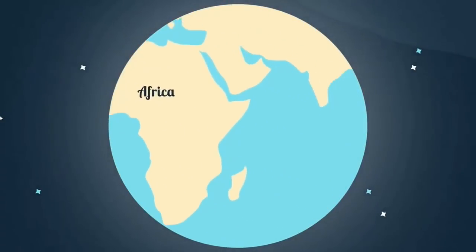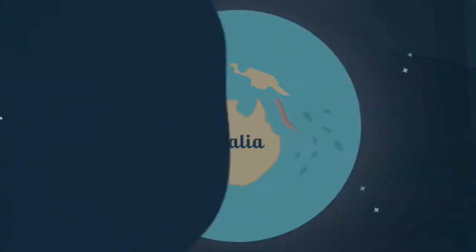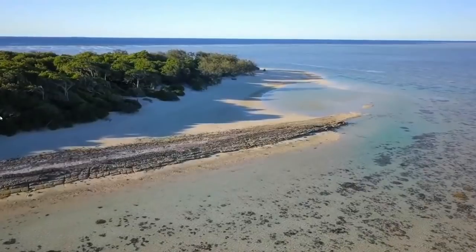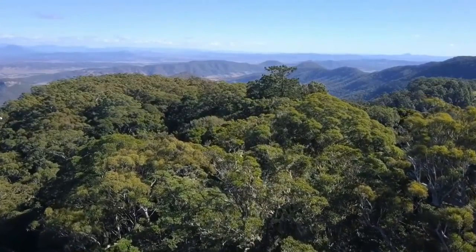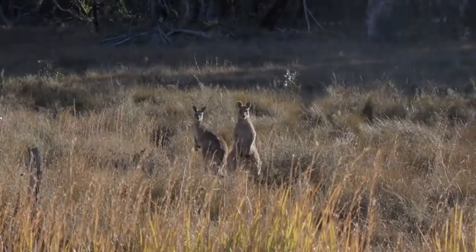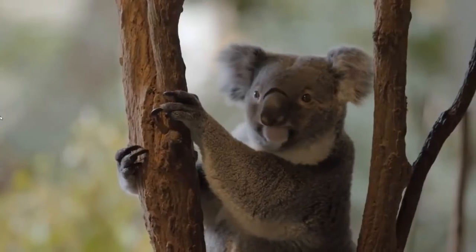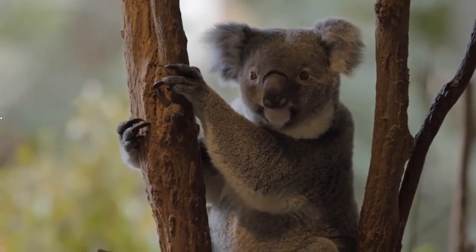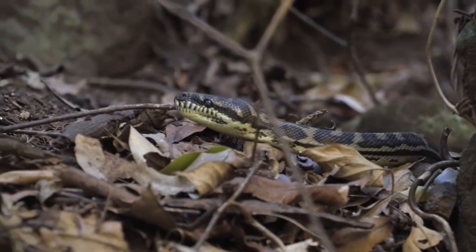Australia is one of Earth's seven continents, and it's totally different than anywhere else on the planet. Australia's amazing landscape includes tropical beaches, ancient rainforests, and wide open plains. And Australia has all sorts of different wildlife, from kangaroos to koalas. Many of the animals that live in Australia are truly unique and different than almost anywhere else on Earth.